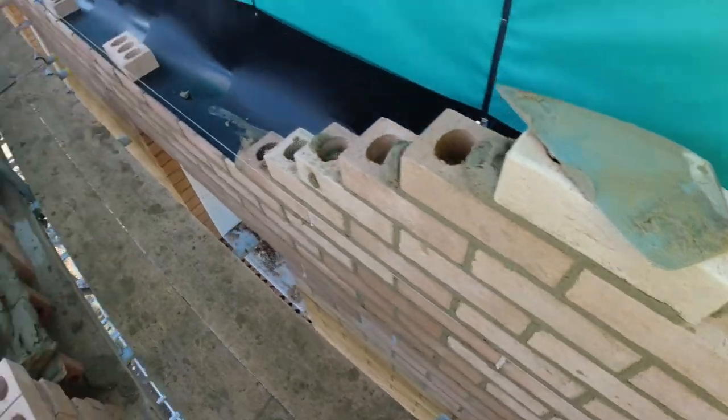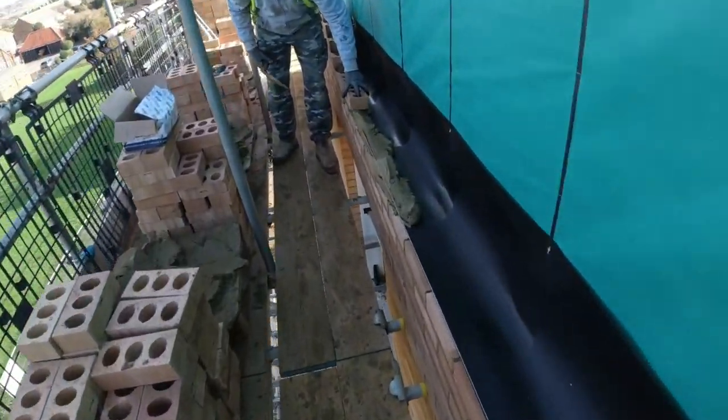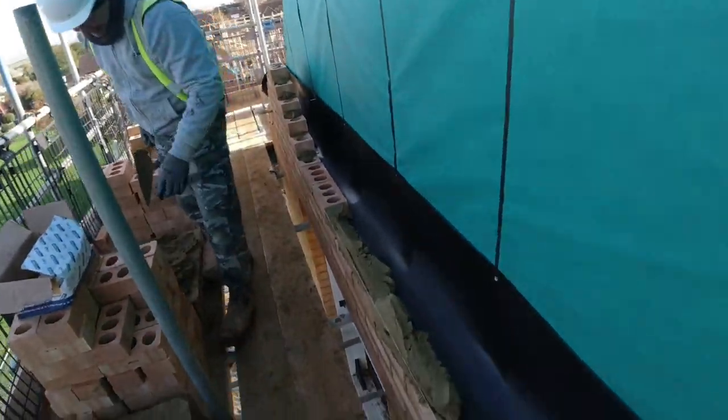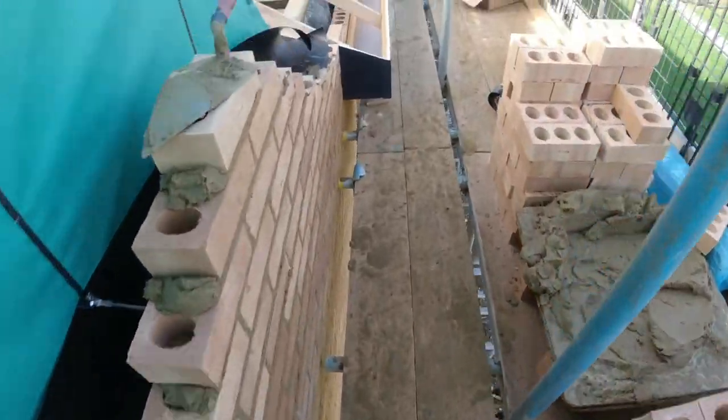Right, that's our rack up this side. Si's got his rack up there, got some bed out already. So I better be quick, because he'll be at the middle before me. Alright, let's get this up. Let's do it.